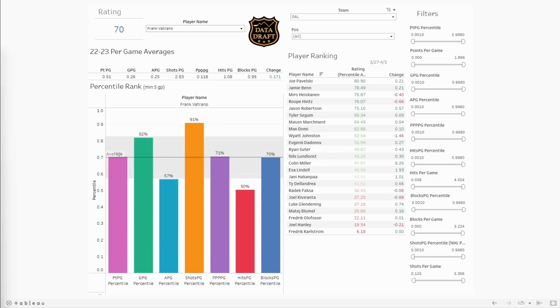Maybe Dadonov becomes an add just because he's probably going to get top 6 exposure. I'm trying to bring up their line assignment right now. Yeah, so that second line is Wyatt Johnston, Jamie Benn, and Evgeny Dadonov. Max Domi is on the third line with Faksa and Sagan, which is pretty decent for a third line assignment, and he's 3-position eligible. Dadonov is 2-position, left wing and right wing eligible. Johnston is a single position center, so he's a little bit less valuable.